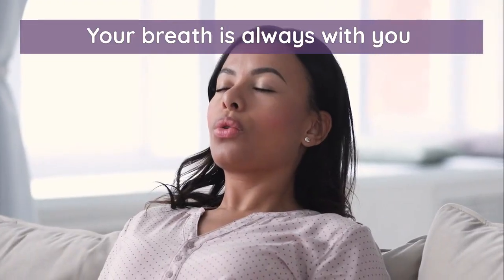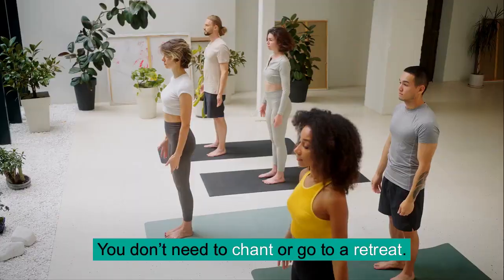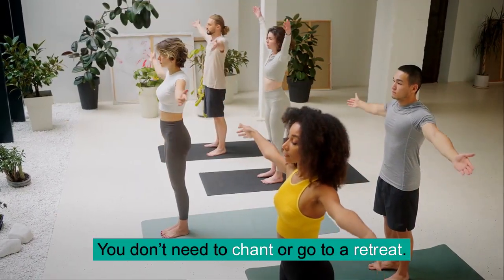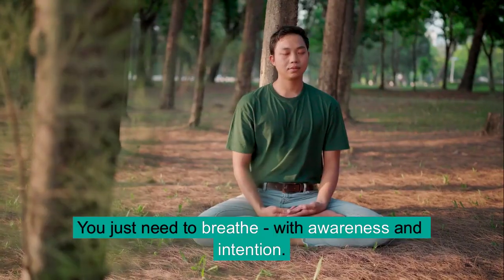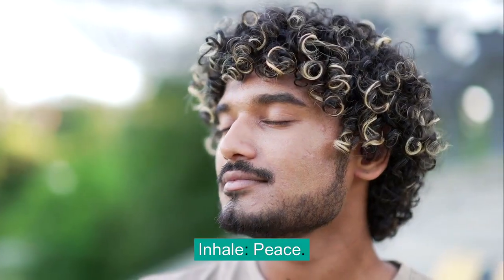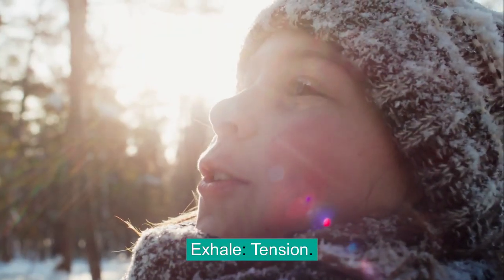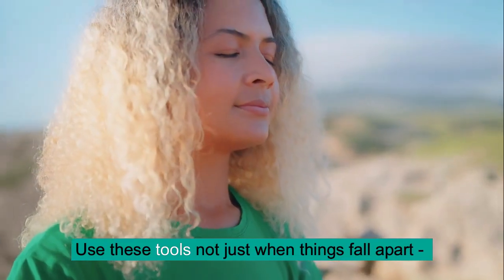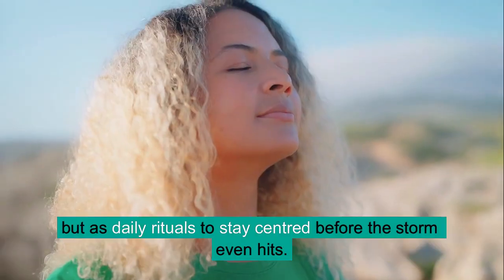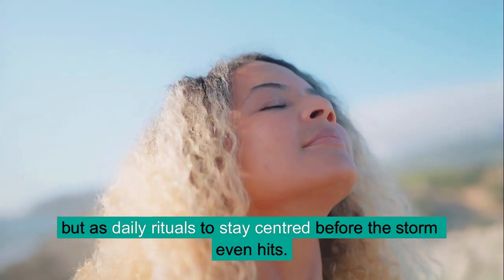Your breath is always with you. You don't need to meditate for an hour. You don't need to chant or go to a retreat. You just need to breathe with awareness and intention. Inhale, peace. Exhale, tension. Use these tools not just when things fall apart, but as daily rituals to stay centered before the storm even hits.